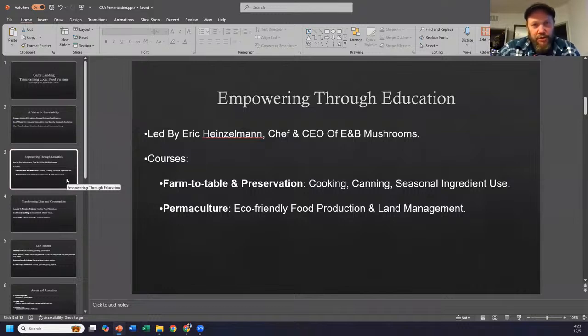I produce all of my own dirt from the mushroom blocks. So that's one thing that I didn't realize when I started it. The mushroom company, you generate a massive amount of dirt. So even with, I have room for about 100 blocks right now. So that's about 1,000 pounds of dirt every 2 weeks.